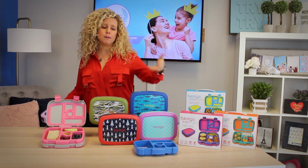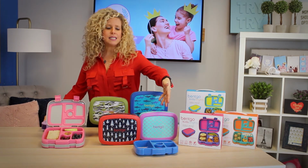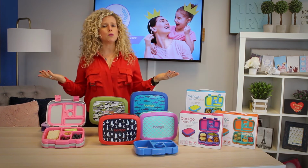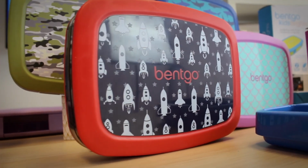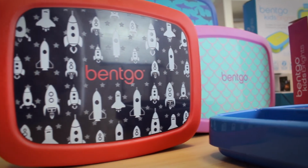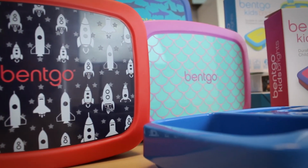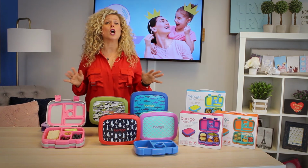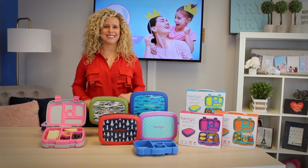And best of all, my favorite thing as a mom, is that it makes for easy cleaning because you simply remove the tray and throw it in the dishwasher. It's available in a ton of different colors, patterns, and prints. It is truly a fantastic lunch solution that your kids are going to love.